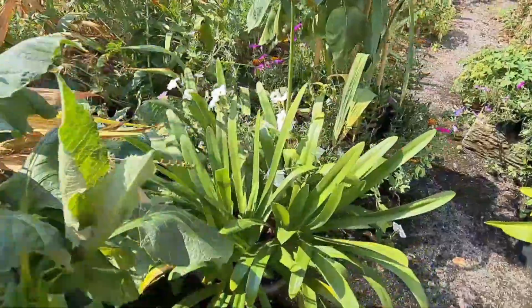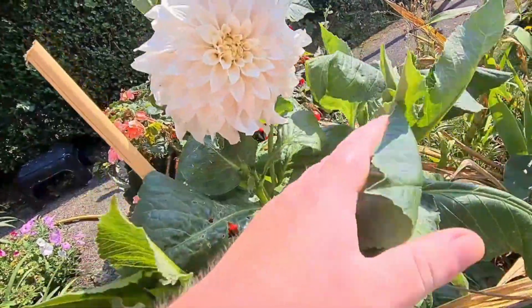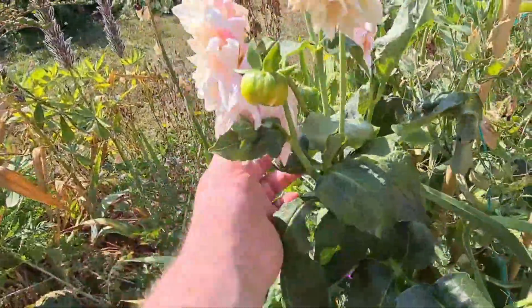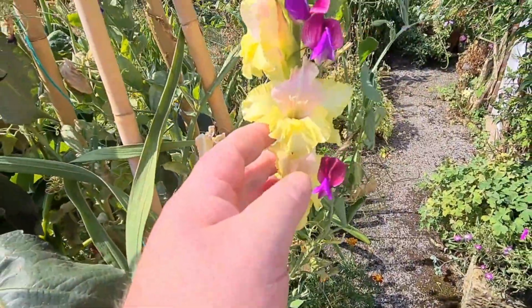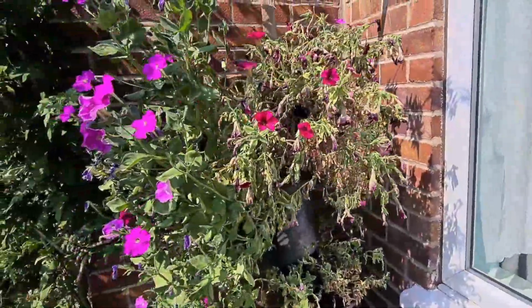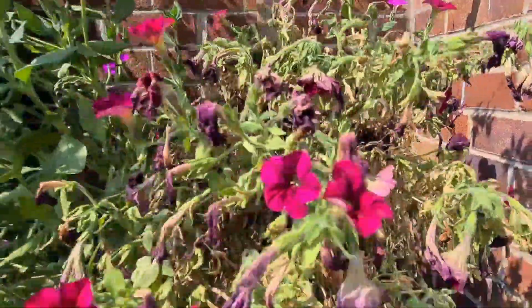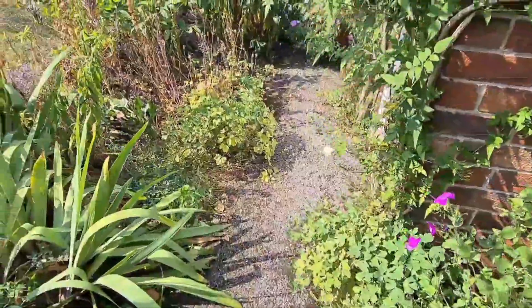As we come down here, we have my dinner plate dahlias. This is Cafe au lait, and these have been watered this morning. And then down here, some more Cafe au lait. So yeah, agapanthus here. This is Queen Mum. Here's my vertical planter. As you can see, the top one, which gets most of the sunshine, has really dried out. Really looking a mess. But you have to do what you've got to do when there's a water shortage.